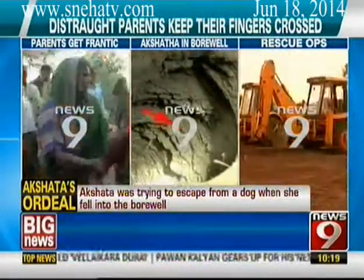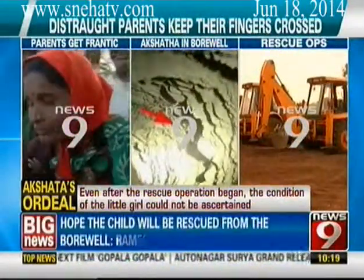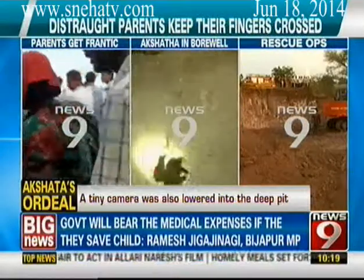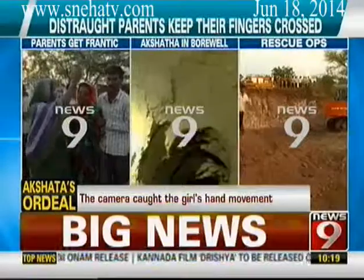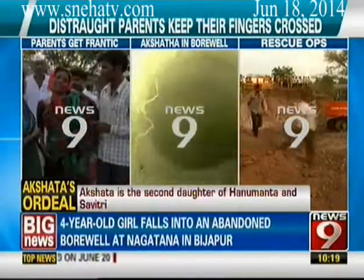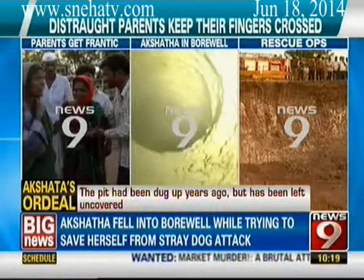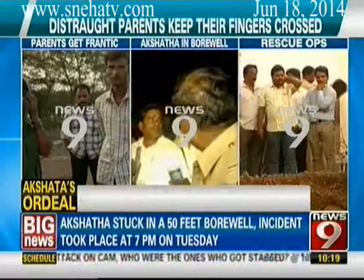When they started work in the night, for the first 5 feet there was no problem, and thereafter when they hit stones, things got delayed because they had to requisition 3 drillers. There you can see they've done a fine job in drilling about 27 feet. Now 5 more feet is required, and then they can go ahead horizontally and make a tunnel, a tunnel made in order to rescue 4-year-old Akshata.